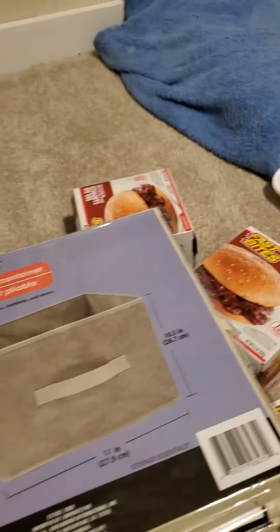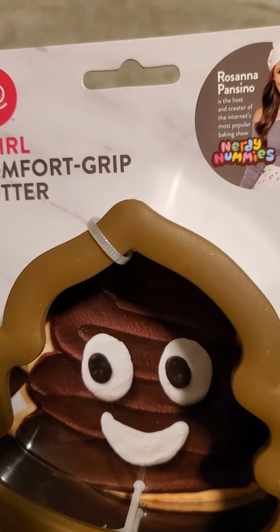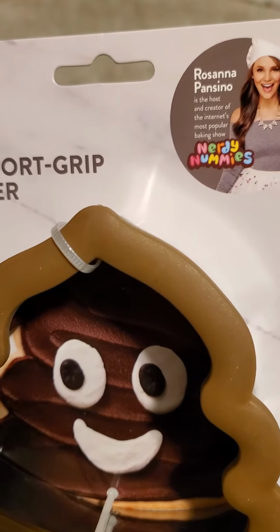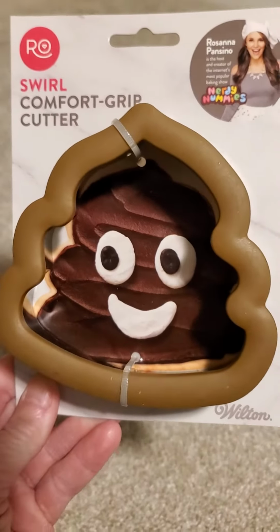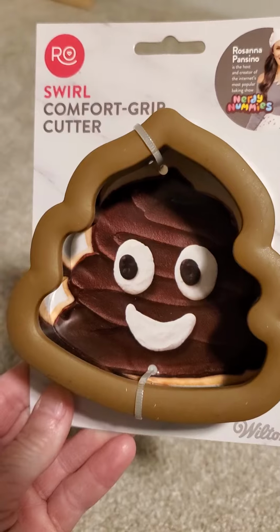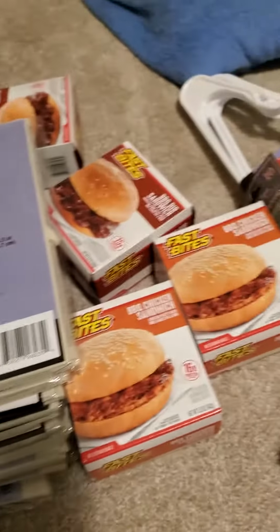And then lastly, this is my favorite item from the Dollar Tree haul. It is a Rosanna Pansino Nerdy Nummies, another cookie cutter, a poop emoji one. Oh my goodness, I am so excited. This totally made my shopping haul. So again, this is all of my items from my haul.